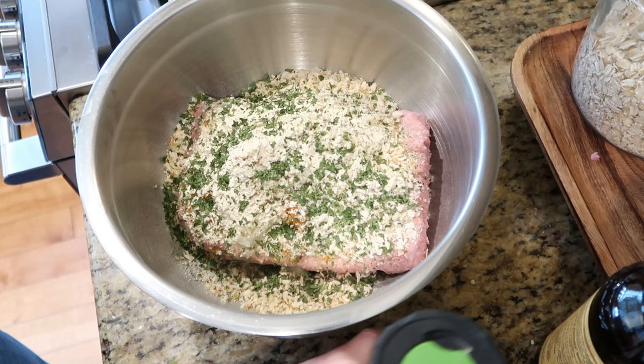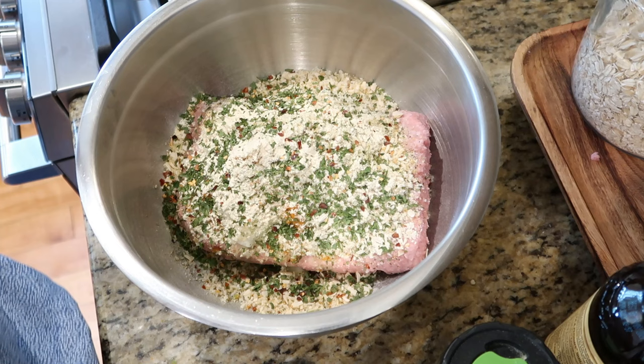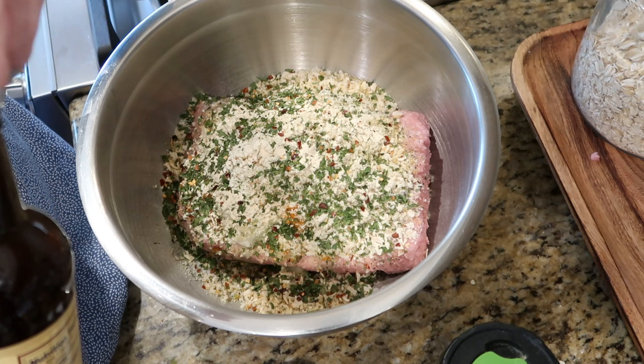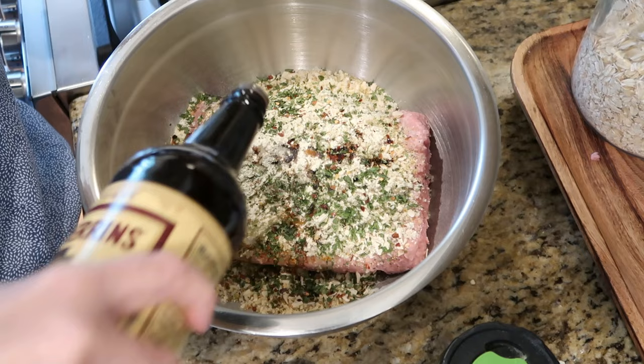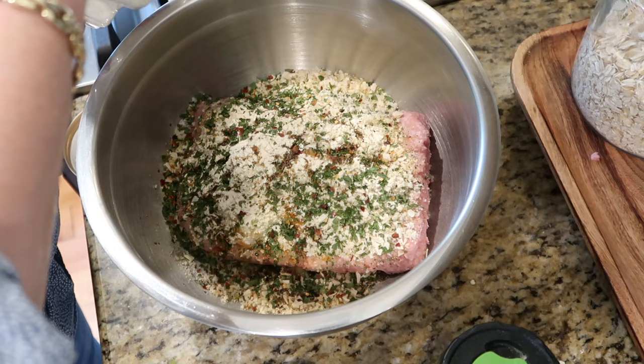Now, for these exact amounts, I can't really tell you. I really never measure. I just kind of toss it in there until it looks just about right. So just go by your heart, whenever you think that you've put enough seasoning in there, then you have. So I'm also going to add some Worcestershire sauce, a couple shakes of that, and I'm going to put in a handful of pecorino romano cheese.